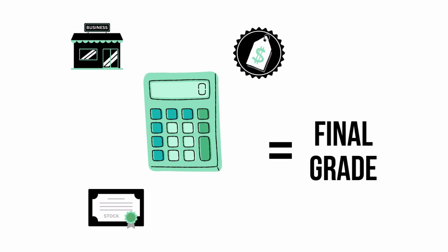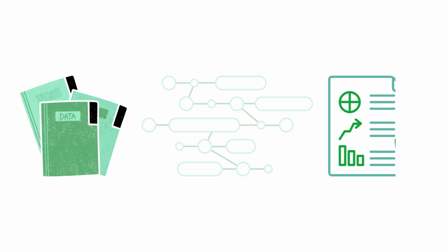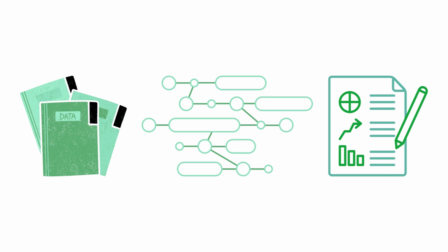Let's put our 3 factors together to get our company's final grade. And here is our company's final grade. This analysis uses public financial data and a proprietary algorithm to come up with the company's grades.